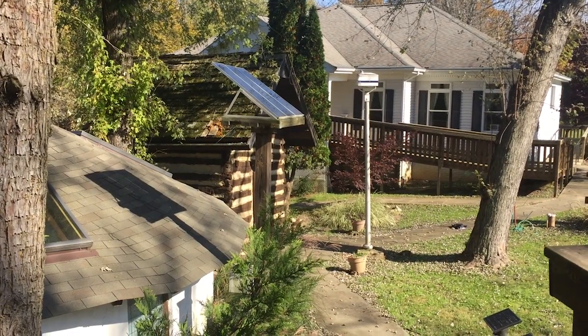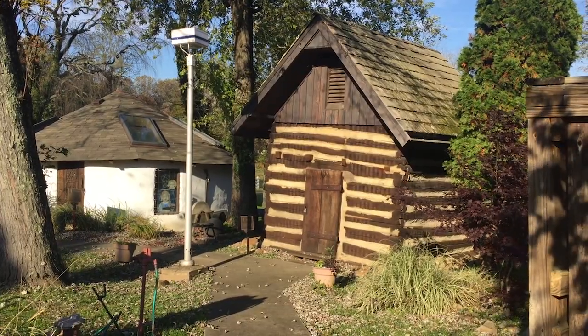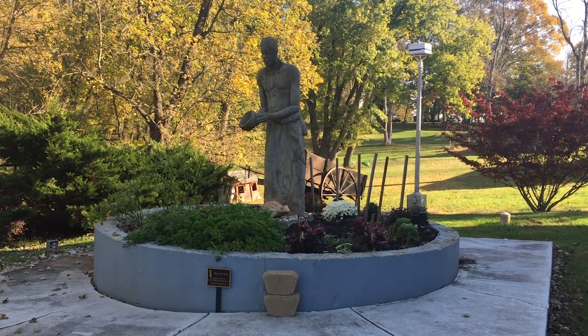This museum was built in the Sandy Spring Freedom community that was founded long before emancipation of slaves in the late 1700s. The land that this museum is on today is land that was purchased by the slaves, and the families still live here today.